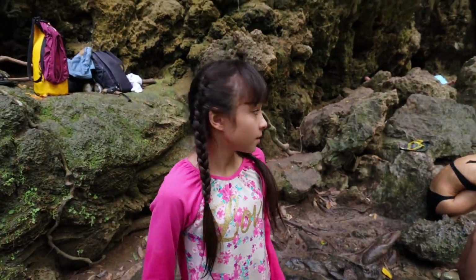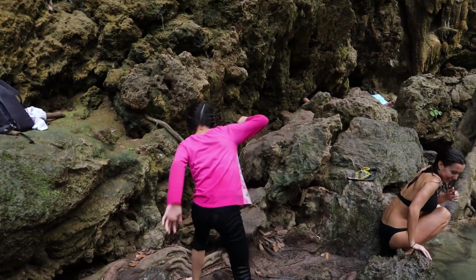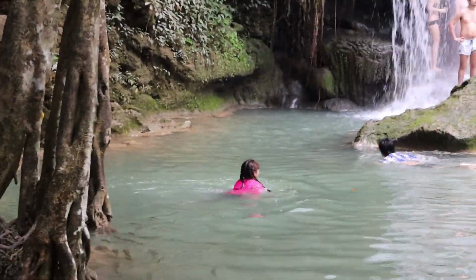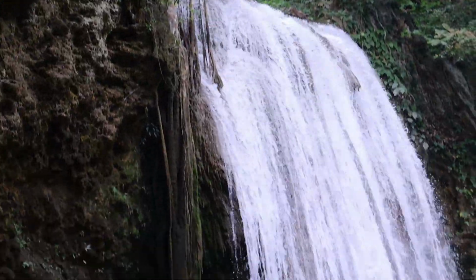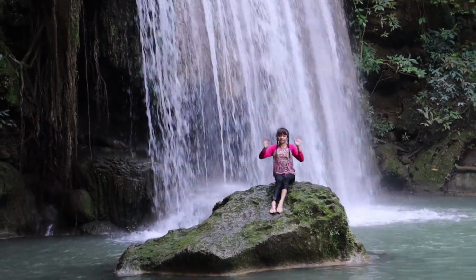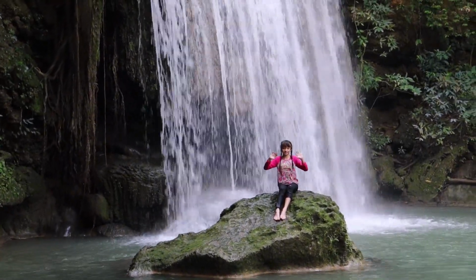Bree, where are you going? I'm gonna go stand on that rock. This rock? Wow, that looks awesome. Okay, good luck. Be a natural bear. Wow, she's over there. By herself. Very brave girl.